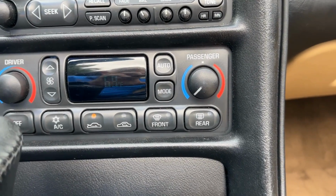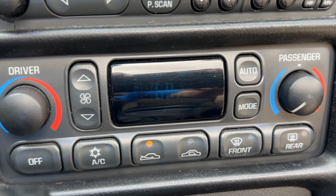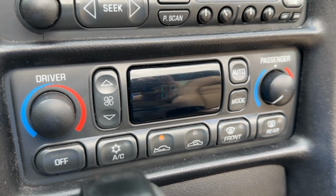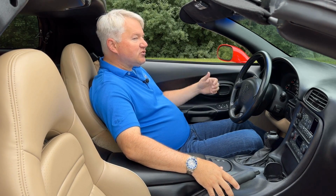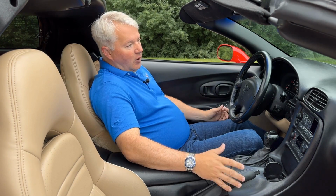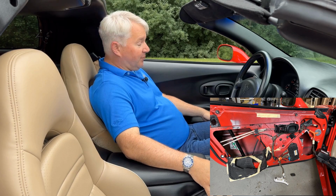Is it working? In this case, it's got a dual climate control. Is it working driver and passenger side? Is air conditioning working? Is heater working? That sort of thing. In the case of this car, when I bought it, I flew down to Florida and discovered the driver's window wouldn't go down. And so I had to go on eBay Motors and buy myself a window regulator, and when I got home I had to replace that.